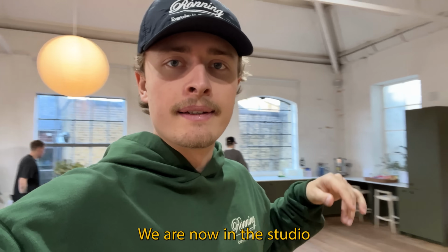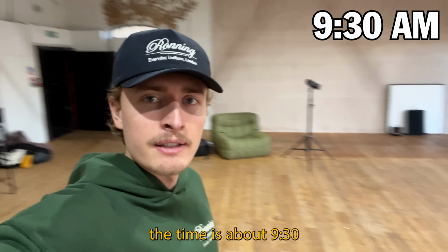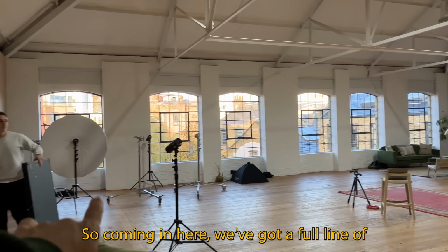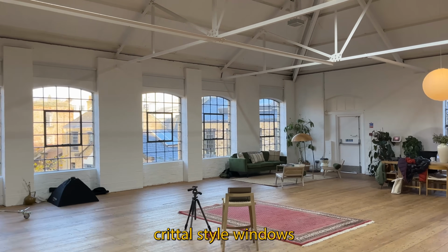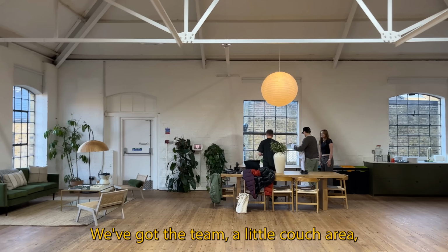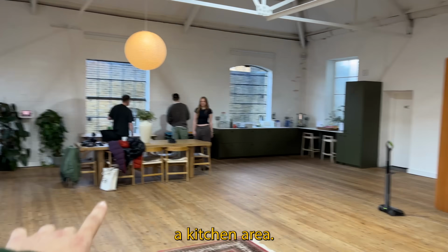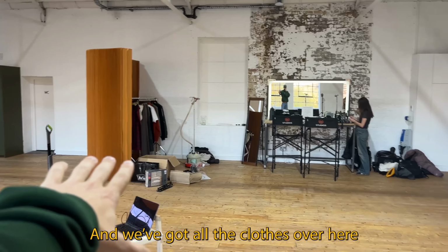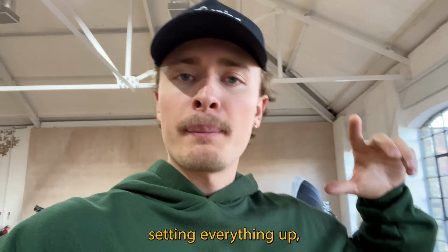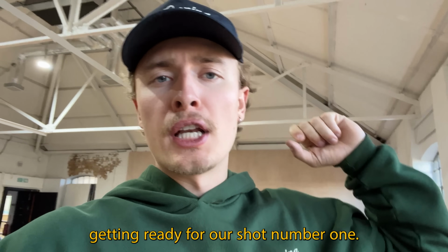We are now in the studio. The time is about 9:30. It is a massive studio. I'll give you guys a tour. So coming in here, we've got a full line of Crittall style windows. We've got the team, we've got a little couch area, kitchen area, we've got all the clothes over here and hair and makeup, and a beautiful blush wall. We are gonna start setting everything up, getting ready for our shot number one.